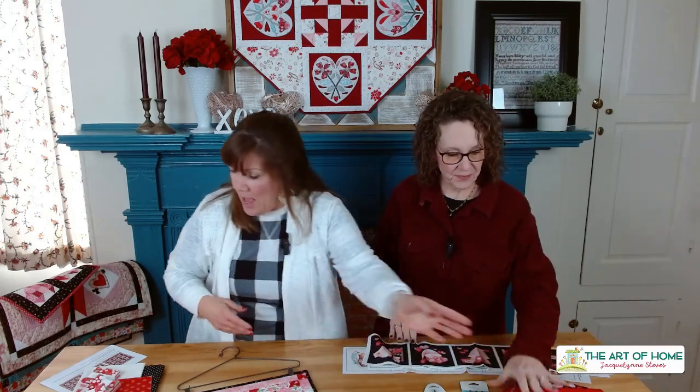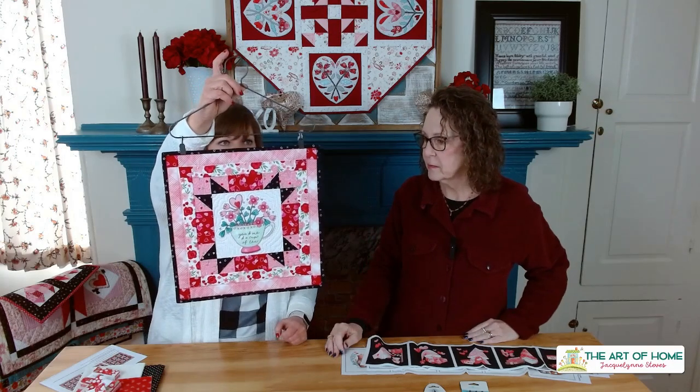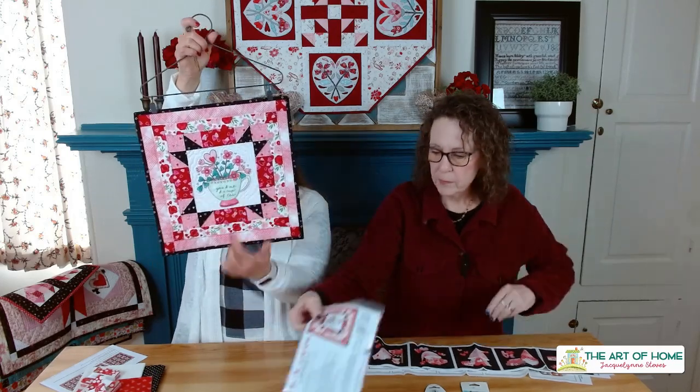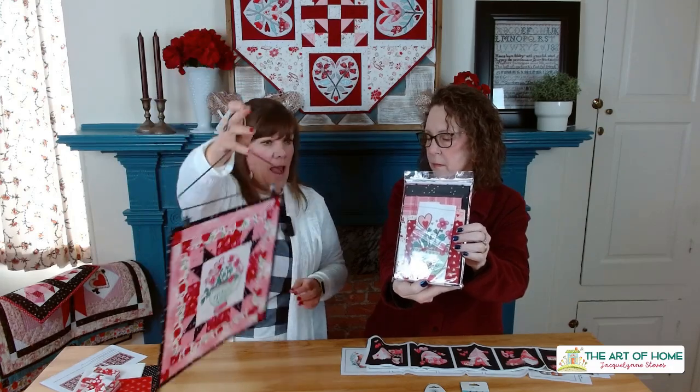And then we have this, which has been so popular. This is the You and Me and a Cup of Tea mini quilt kit. It comes with everything you need. It comes with the pre-printed panel. It comes with the fabrics for the front, the binding, the backing, and the pattern.